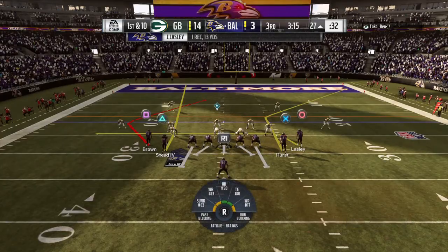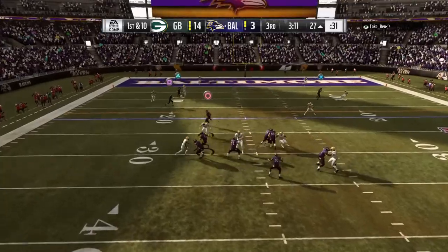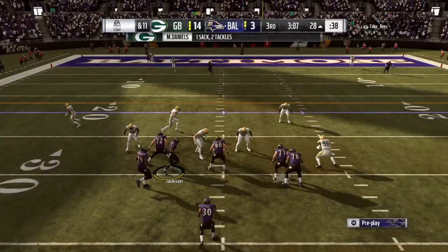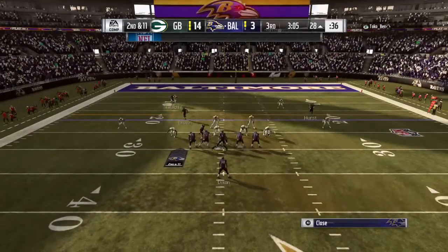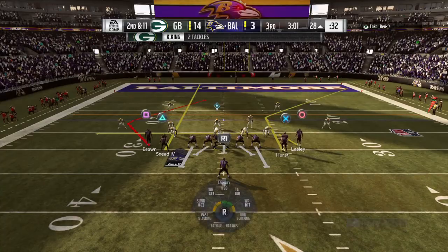When you see zone defense and you know you've got a drag route on as your primary call, you've got to be really careful as a passer. And he will not make it back to the line of scrimmage as he's going to be taken down. Mike Daniels able to collapse the pocket and drop him for a loss of a yard.